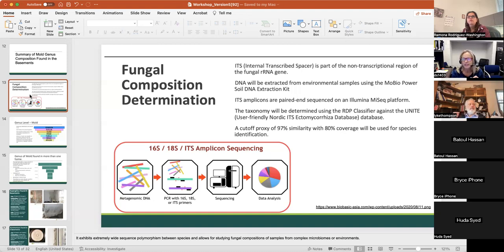The idea here is we're going to extract the DNA from the sample. Then we're going to take that DNA and use what we call probes and primers, and we're going to look at a specific region in the DNA. That specific region can tell us what genus of mold we have. And then we sequence, so we can amplify it to make sure that we have enough data to see, and then we interpret that.